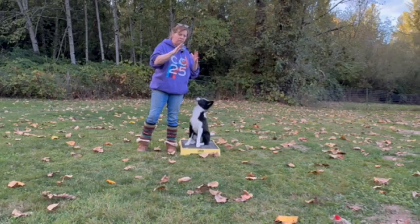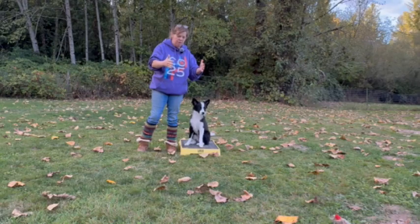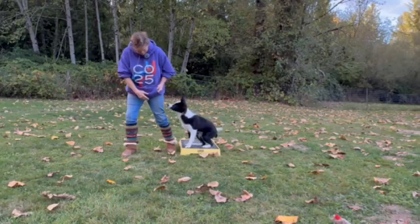Because dogs have a cutoff switch. They can only take so much. And if you bombard them with a lot of training, then it all gets harder. Okay. Yeah, good boy.